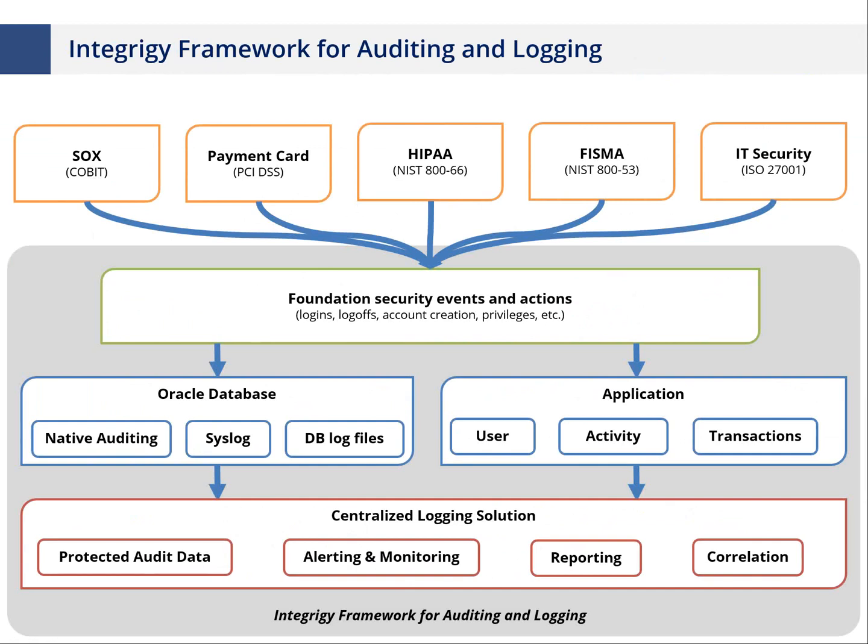So very quickly about the Integrigy framework for auditing and logging. Again, there's many key events. There's many different points within the application that you need to be thinking about. And our framework actually goes through both on the database to the application side and how do you actually push this into a centralized logging solution.